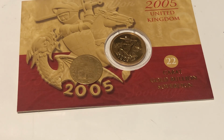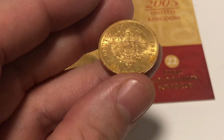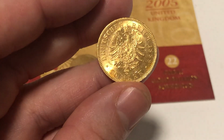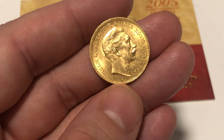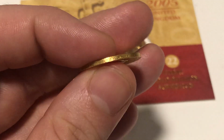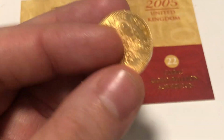The next coin I bought was this coin here. So this is a 20 mark Prussian German Reich. This coin here is actually in very good condition. It's not particularly rare or anything like that. The luster's pretty good. The condition is pretty good. Don't see any issues with the reeding, which suggests it hasn't been in jewelry.